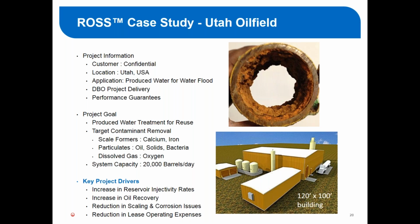You can see how this source water scaled and corroded their injection water pipes. This is what their pipes looked like before we got involved in this project. As a result, the oil field suffered from reduced oil recovery from its formation due to low reservoir injectivity rates, plugging of the pores of the formation with inorganic scales and particulates, scaling and corrosion of their pipes and injectors, and also high chemical demand for operation. Thus, these problems were key drivers for the client wanting to change to a ROS system to eliminate the problems and improve oil recovery from the formation.